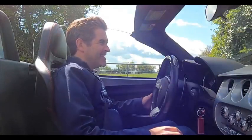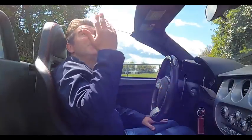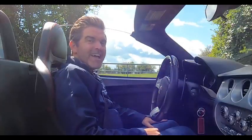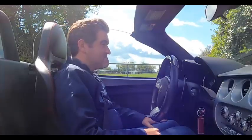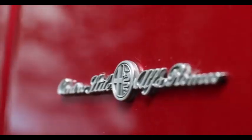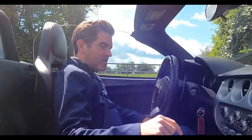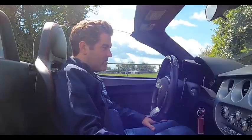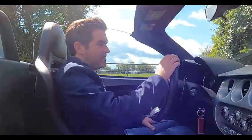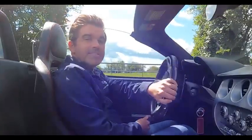Yes, please. Top down, sun shining in an Alfa Romeo 8C Spider. I'm a happy boy. Pretty straightforward to start off here. Just get rid of the electronic parking brake. We're in neutral, one click onto the paddle, into first, and away we go. That is as easy as that.